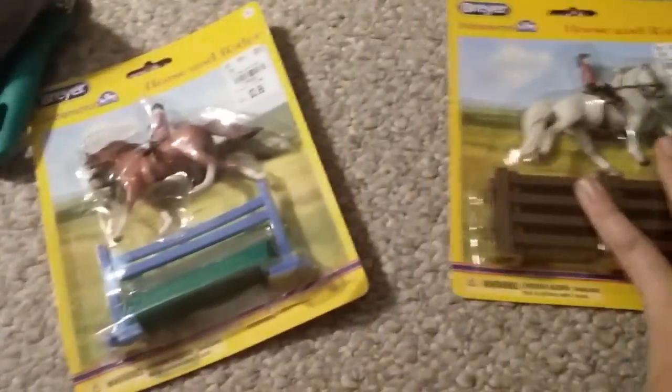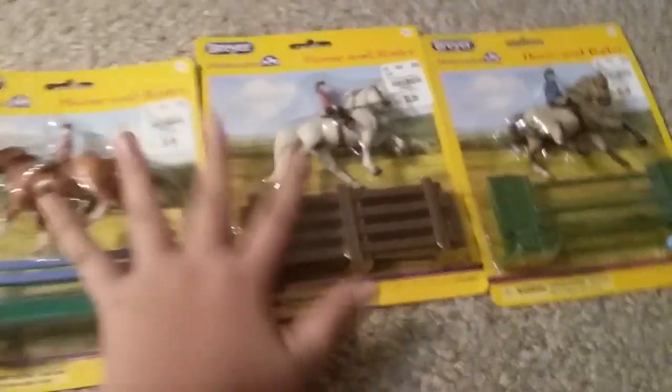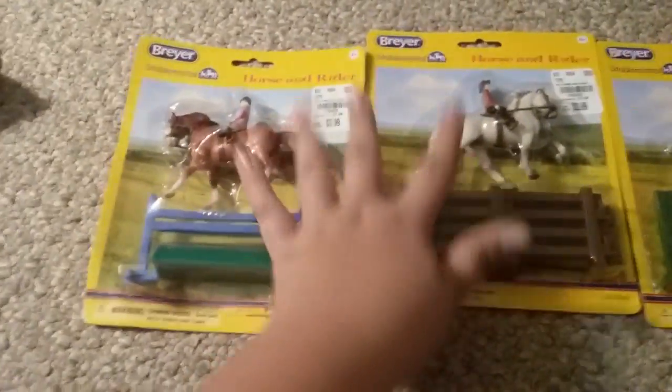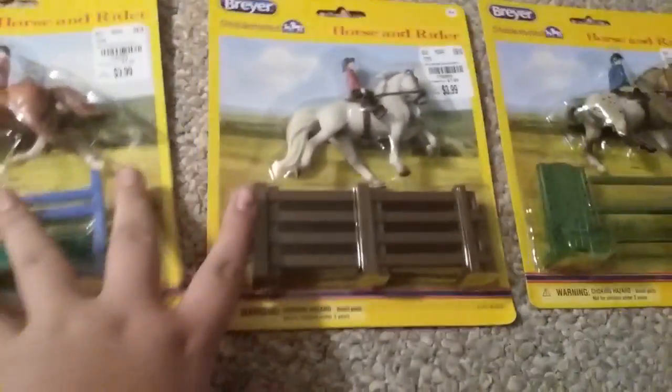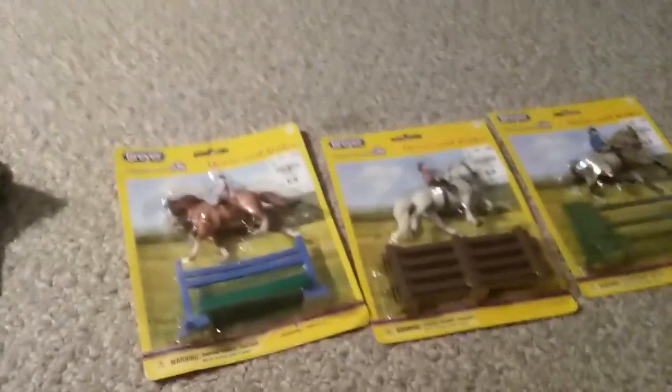Yeah. So, I got these three. These two are mares, and this is a stallion. I don't have either of these. I have both of the horses. And this is a female rider, I assume, because she's wearing pink, and she doesn't have jeans on. Well, this is a western rider. I don't know. So, yeah, let's just get off.